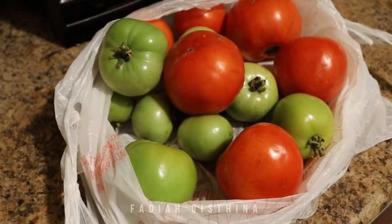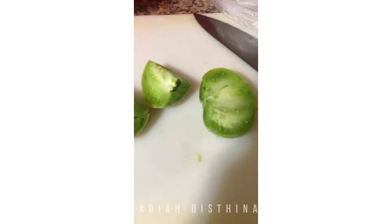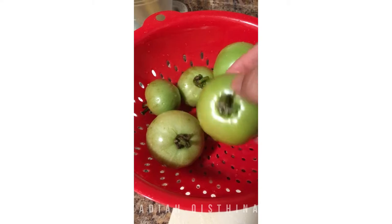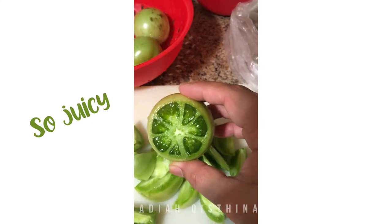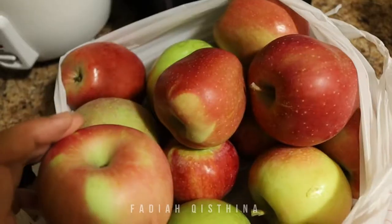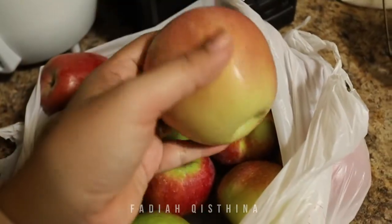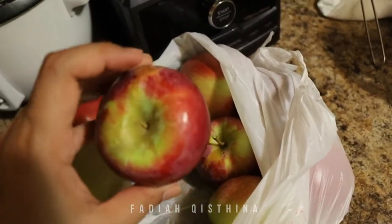Alright guys, we are home now. This is the harvest we took from the farm today. And these are the apples. They are different kinds, actually. I don't remember, but we went to the Fuji side, so yeah, the apples are big. Some are big, some are small, some are medium.